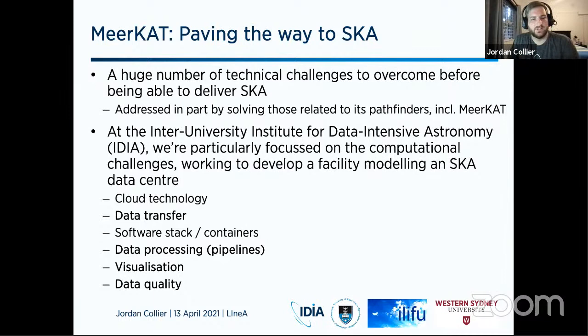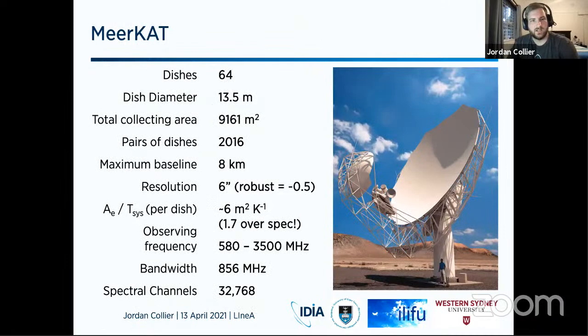So if you don't know much about MeerKAT, it's a 64 dish interferometer. That means it's an array of connected dishes. They're each 13.5 meters in diameter. And that means that there's 2016 pairs or baselines with a maximum separation of 8 kilometers, which determines your resolution, basically how small of an angle you can resolve, which is 6 arc seconds, which is essentially 6/3600th of a degree.